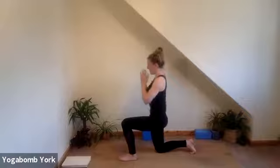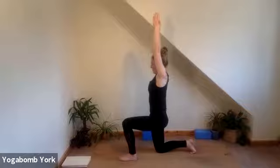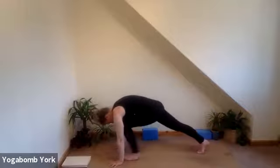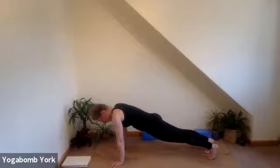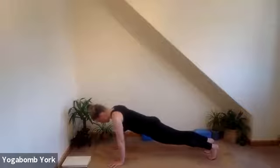Lovely. Inhaling the arms up overhead. Pausing here for breath. Keeping that chin tucked, that length in the back of the neck. Exhaling, folding over that front foot, planting the hands and stepping back into a plank or half plank or tabletop to suit you. Just noticing your shoulders, trying to keep them neutral, especially if you're here last week.